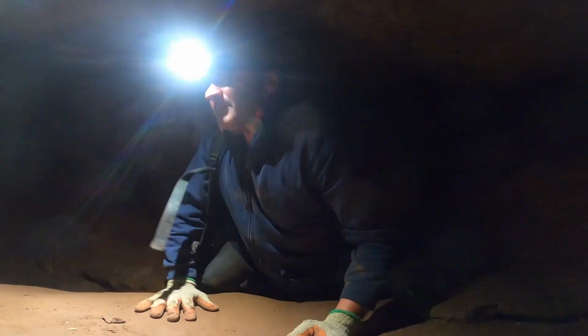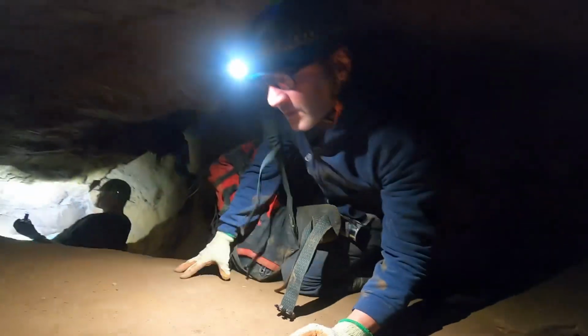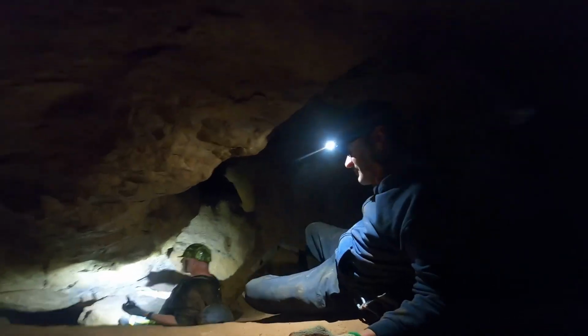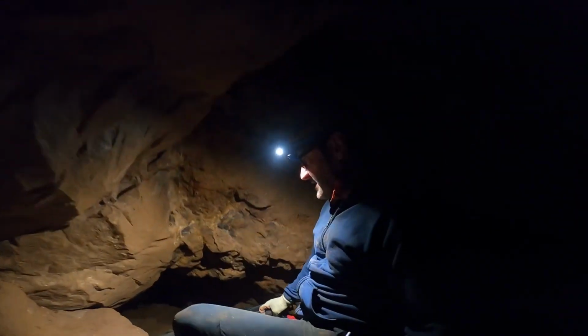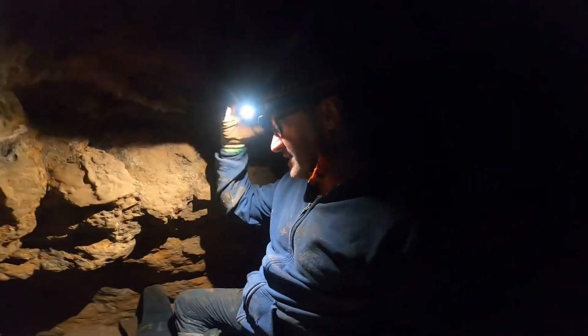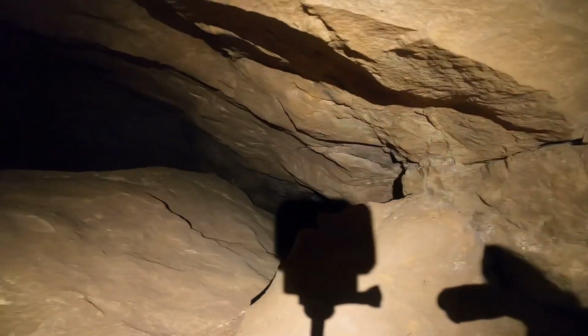I was going to say, I'm glad it's boulder keeping this up, but it's not. It's just a big block of clay that's holding nothing up. Just so we don't get very confused. It's easy to get confused in this place with so many diversions and passages everywhere.